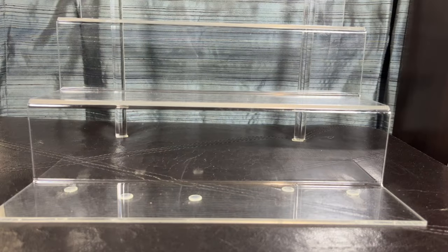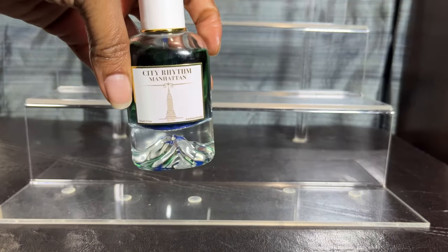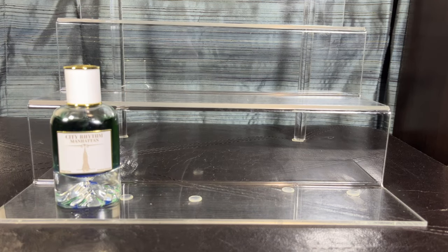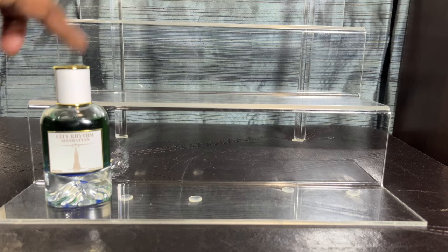All right, let's talk about my tobacco scents. My first one is going to be Manhattan by City Rhythm. Manhattan by City Rhythm is bergamot, cinnamon. There's a tea note to it, tobacco leaf, vanilla, vetiver, and cedar. This actually is a gorgeous scent on male chemistry.